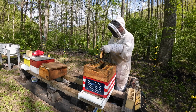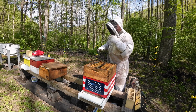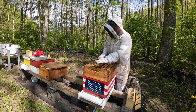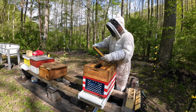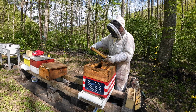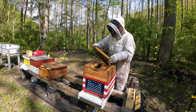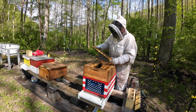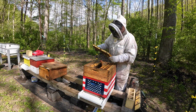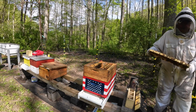Now, I've been checking my traps. I've done caught this one. I've got one more in the box that's mostly in the box. Still got about a baseball size cluster hanging on the bottom of the box, and they're trying to figure out what to do. They're right by that vent, and they are trying to figure out where to go. I think they can smell her through the vent.